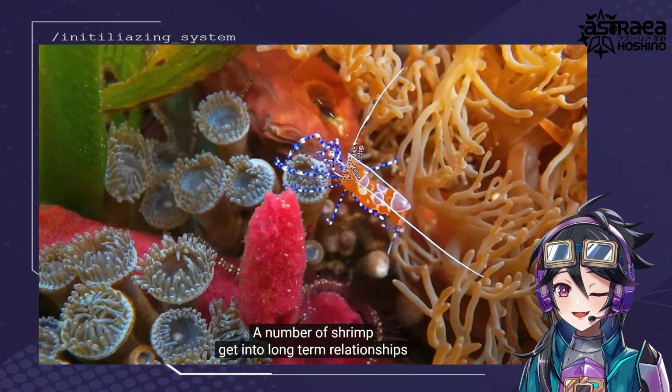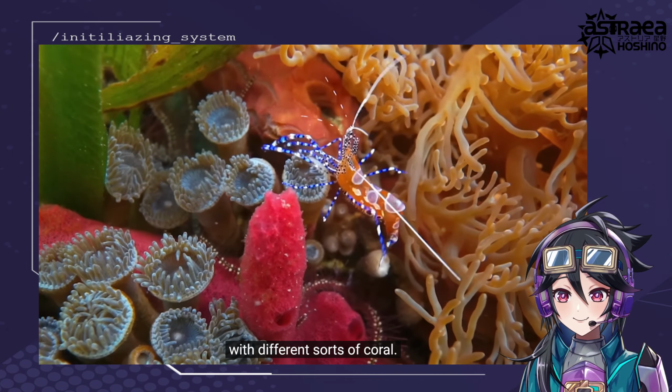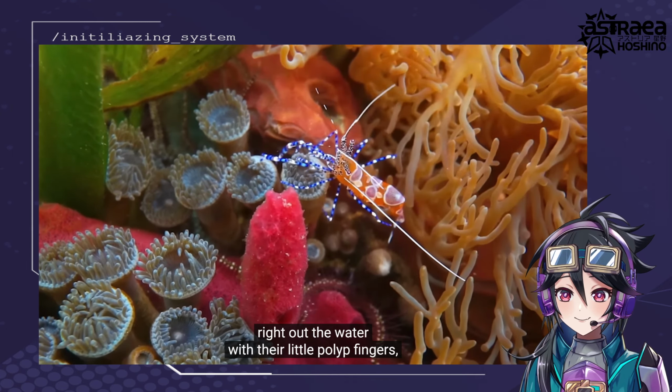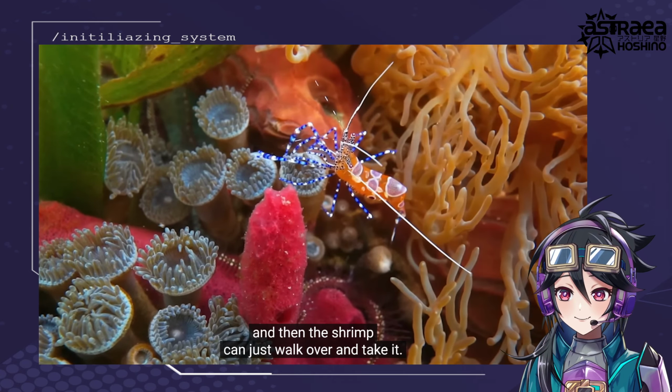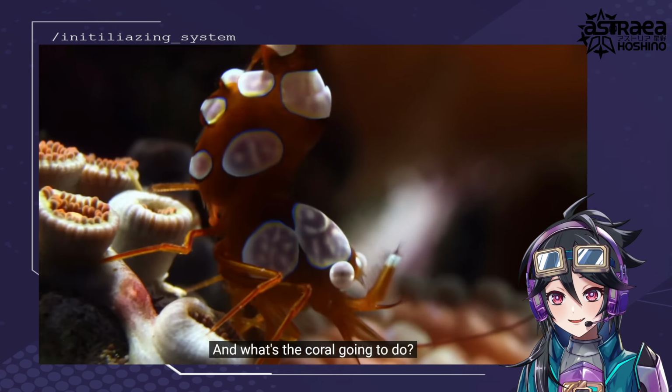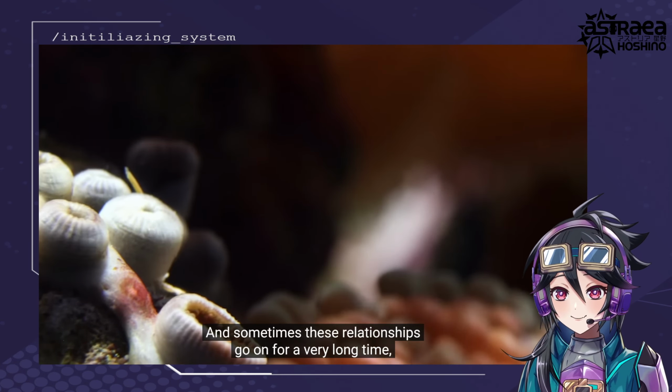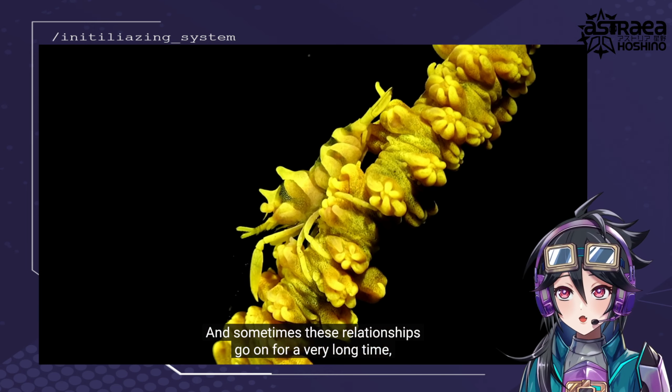A number of shrimp get into long-term relationships with different sorts of coral. And that's cool because coral can grab food right out the water with their little polyp fingers. And then the shrimp can just walk over and take it. And what's the coral gonna do? Make a little fist? Why, I oughta. And sometimes these relationships go on for a very long time.